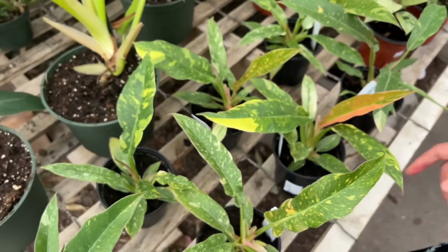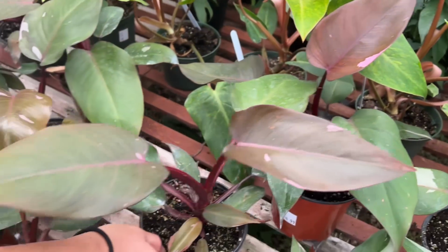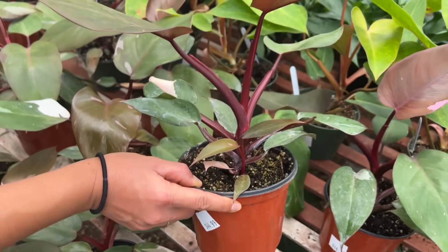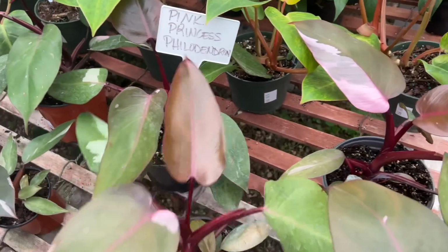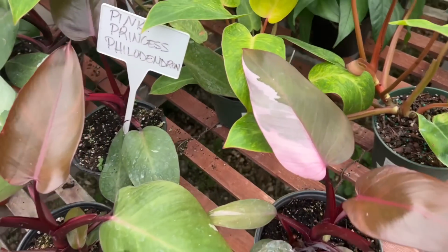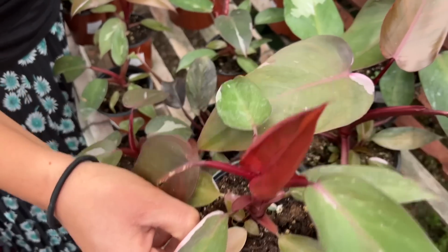Okay guys, well, I came to buy soil. Let's keep focused. But this is Cuestan, $45. You see this? So these are the pink princesses. They're $45. They used to be $25. So now they're going up in price. Oh wow, these princesses. The small one is 20. I want to say these to be 15.